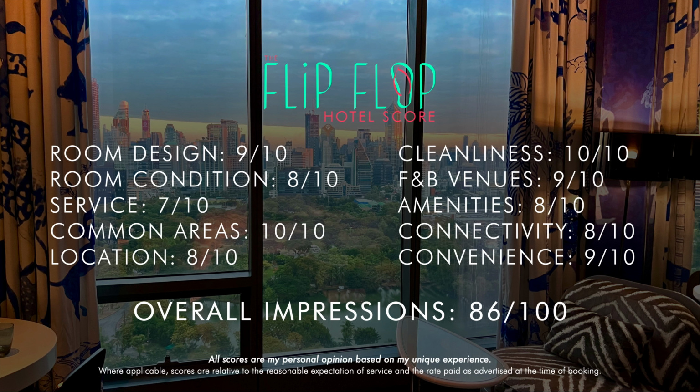If this is the specific location you need to be in, or you're commuting on the MRT, the So Bangkok might be a great option.